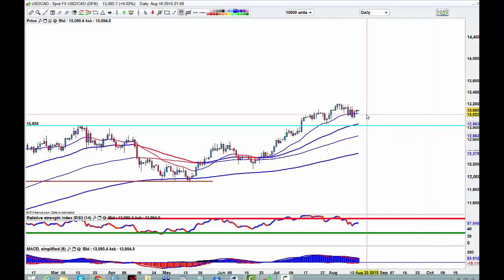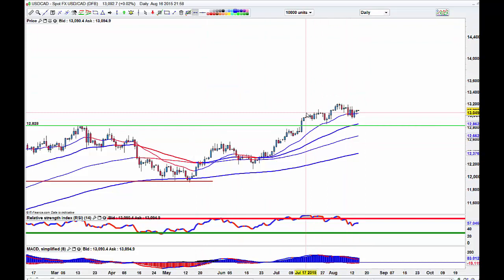Would I buy that? Yeah, I mean, I would see this as holding. Monday's close can be critical. Take your time. Let's see what Monday gives us.